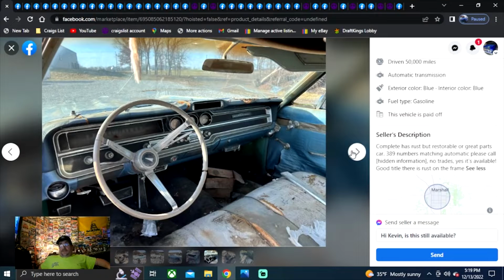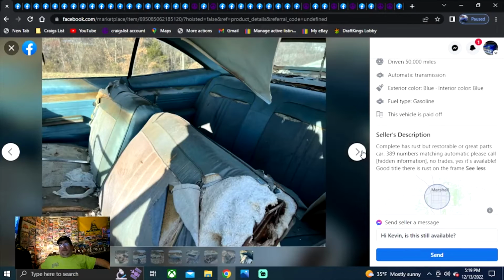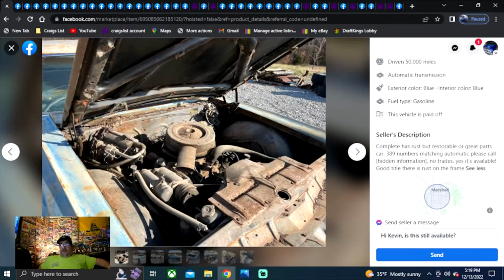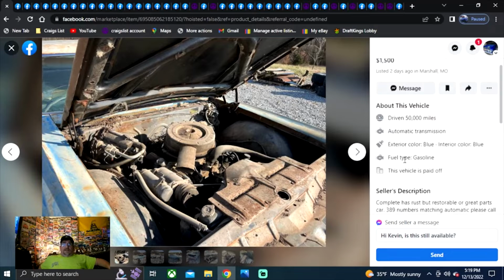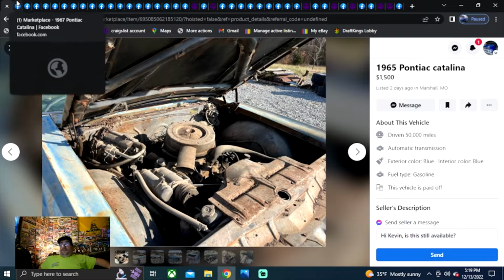Still got the engine and tranny in there. Still got the original steering wheel. You got to dig that. If you watch the channel, you know how much I appreciate an original steering wheel in a car anymore. Especially a classic. This thing still had air conditioning on it. Check it out. Looking for parts. $1,500 with a title. Been on here for 2 days. Missouri. On to another one.